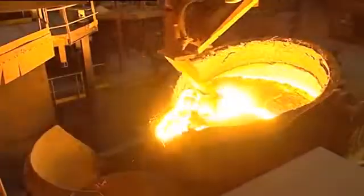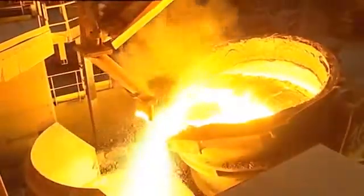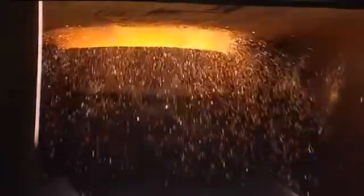Secondary steelmaking is a critical step in the steel production process, acting as a final steel refining stage before casting. The liquid steel and ferroalloys are poured or tapped into a ladle. Other alloying elements are added to deoxidize the steel and achieve the required chemical composition.